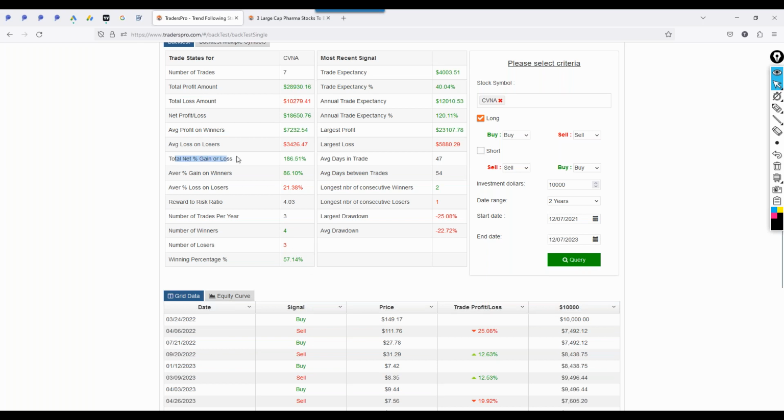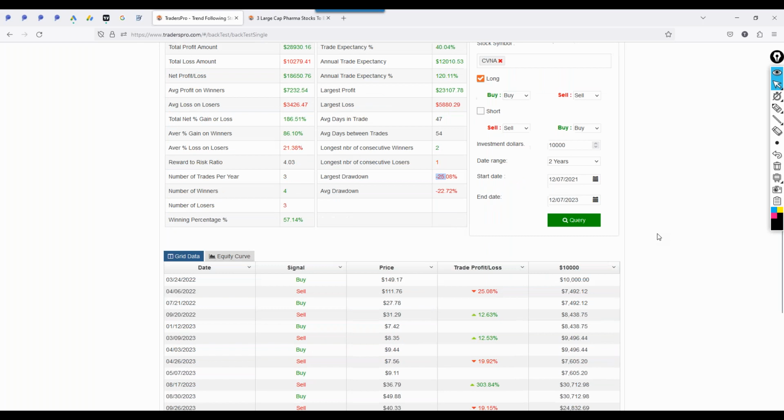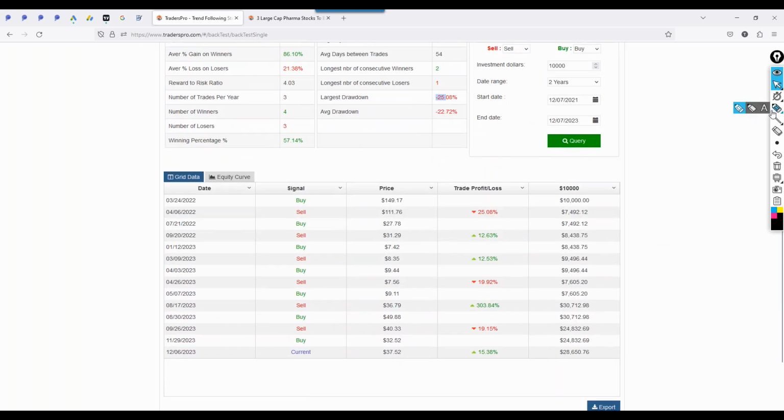But the average gain here is 180% with a trade expectancy of 40, and a drawdown of 25. So really, I want to look at a back test. I want to look at the characteristics of the stock. It's obviously not going to tell me what the future is going to be, but what it is going to tell me is what could I expect?